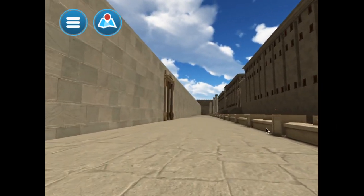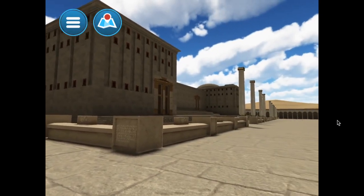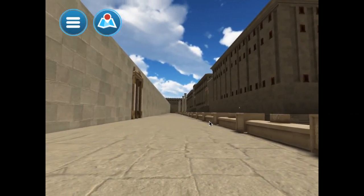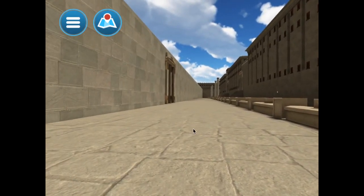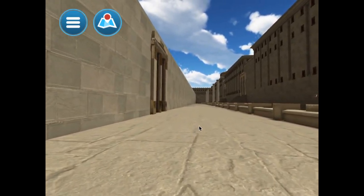Now, you see that fence on the right? This fence is called the Soreg. Now, where I'm standing here, where I'm teaching you from right now, anyone can be there. Women, children, men, Israelite, Levite, priests, Gentiles can be there. People from the nations can walk all around the temple. We can be in this area. But only people in covenant can go beyond the fence on the right.